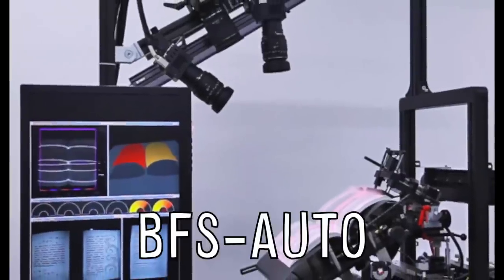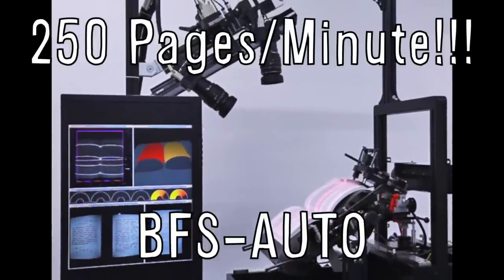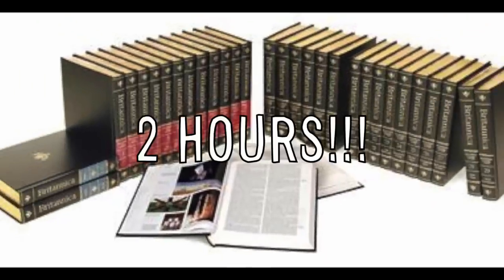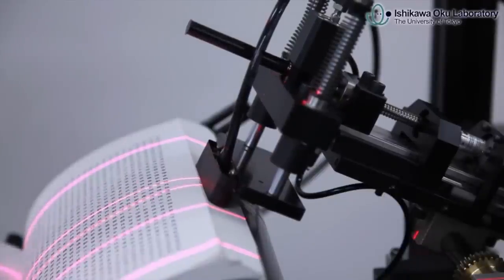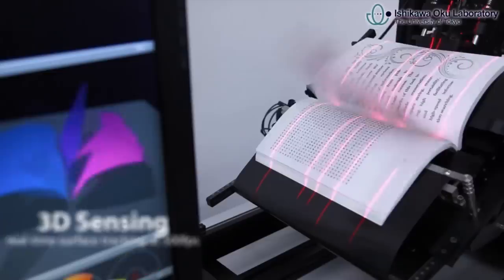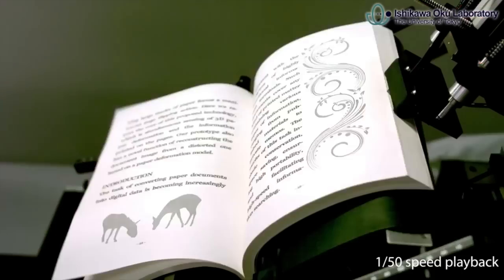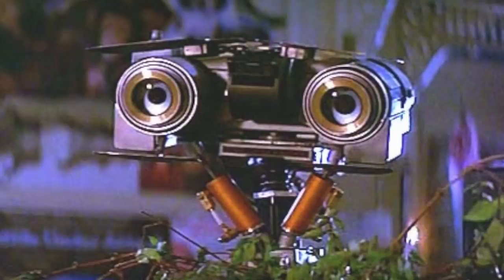Created in Japan, the BFS-Auto can read books at 250 pages per minute, which equates to an Oxford Dictionary in just 10 minutes or an entire 32-volume set of Encyclopedia Britannica in about 2 hours. It achieves high-definition resolution at 400 pixels per inch and can compensate for the 3-dimensional deformation of the paper while being flipped, giving it the ability to scan thousands of books quickly without damaging them. Basically, it's like Johnny 5 from Short Circuit.